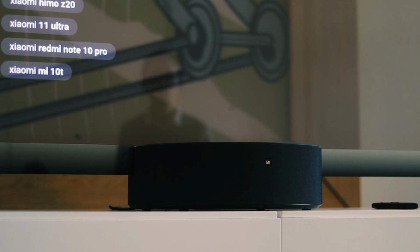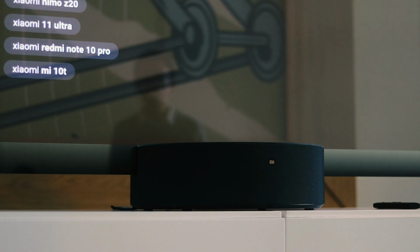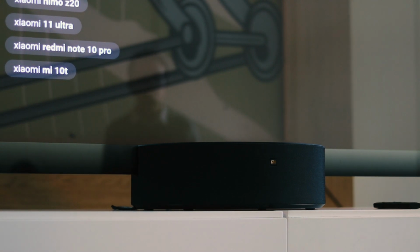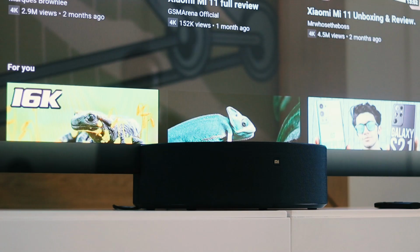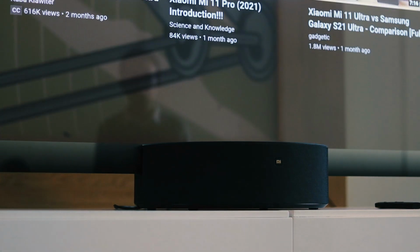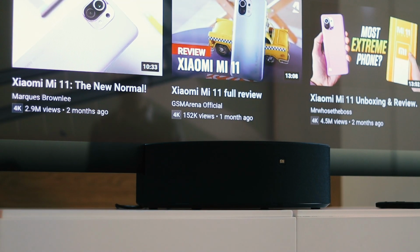As stated, this is the 55-inch version, but in terms of how they did the design, it's actually quite nice as well. As you can see, it has that rounded speaker around it, and as stated, it is 2x8 watt, giving you that Dolby Atmos feeling. In terms of audio experience, it's of course not gonna compete with a proper 2.1 speaker set, but in terms of how it sounds, it's actually quite nice.